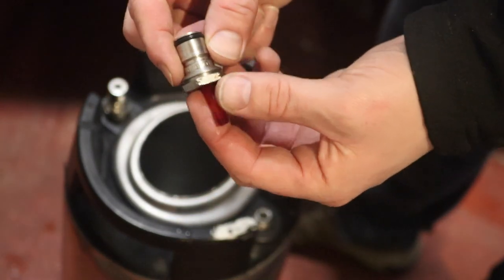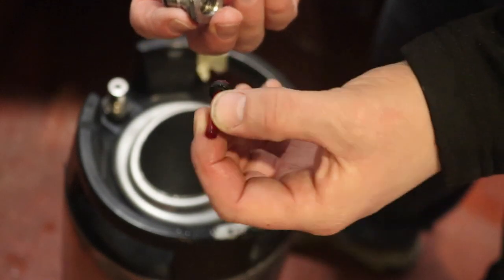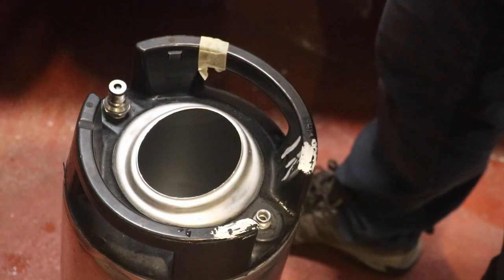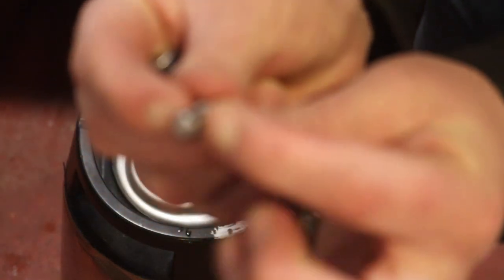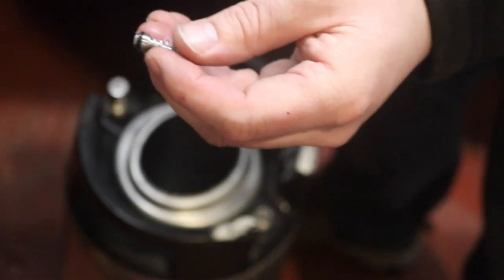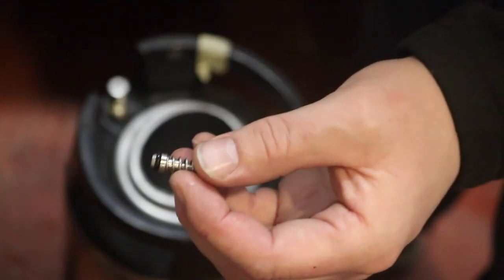Also, because this particular corny keg comes with a plastic gas in tube, I hate these things, so we're going to get rid of that. This poppet I've already had off, and I've changed the little O-ring on the top there. That's very difficult to do. I didn't order any spare O-rings for that, but I did fortunately have one spare off of a broken poppet, which is here. So I just harvested that O-ring.